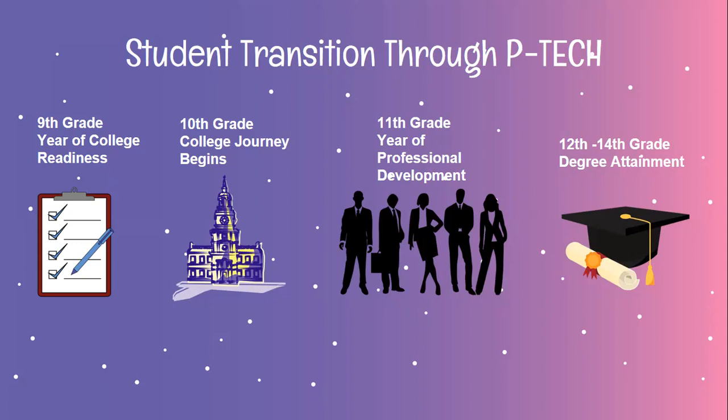And then finally, from the 12th through the 14th grade year is degree attainment. A lot of times students are finished with their high school diplomas at the 12th grade year. If they have not been able to complete their associate's degree at the same time, not a problem. They have an additional 2 years to complete that particular degree.